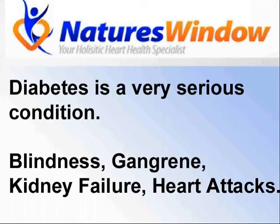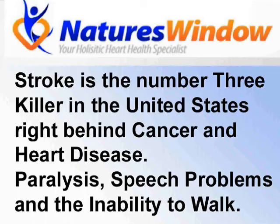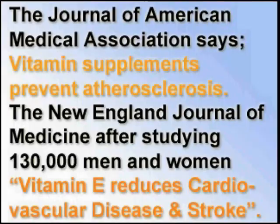Now, how about stroke prevention? Stroke is the number 3 killer in the United States, right behind cancer and heart disease. And it's terrible to suffer from a stroke. It leaves people with paralysis, speech problems, inability to walk. The best way to prevent stroke is to strengthen the blood vessels in the brain so that they don't plaque up and cause an actual hemorrhage, which leads to the stroke. For the first time in history, the Journal of the American Medical Association came on board and stated that vitamin supplements prevent atherosclerosis and heart disease.